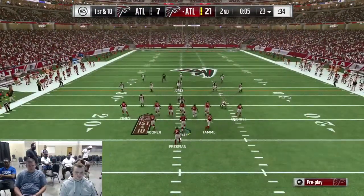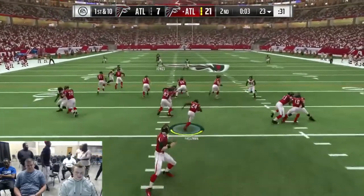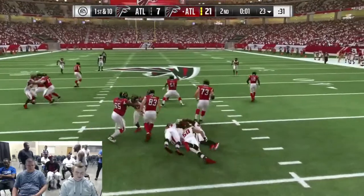From this spot in the field with the clock where it's at, you think we're just going to see a knee and that's it?